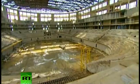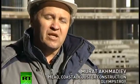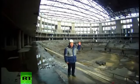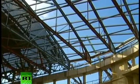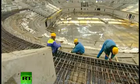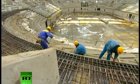The Bolshoi Ice Palace you see here will host the hockey medal games and can hold up to 12,000 people. We finished work on the frame of the building, made of solid cast reinforced concrete. As you can see, we've also mounted the 17 arched girders of the dome-shaped roof. Now we're working on the roof itself. 42% of the construction has been completed, which means we are right in line with the building schedule.